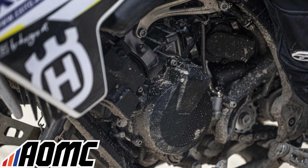So we can see in this first photo here, there's an electronic power valve. That's what we can assume is this black box on the side here. And we can see a throttle body. We can see that the motor has been changed a little bit.